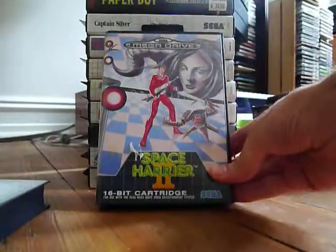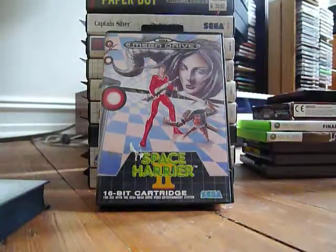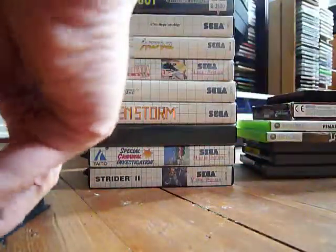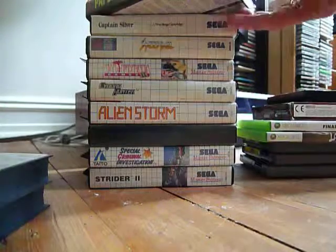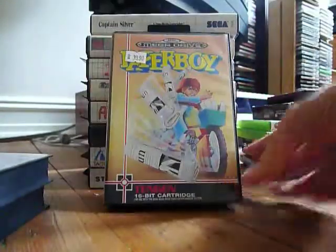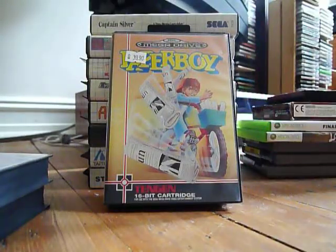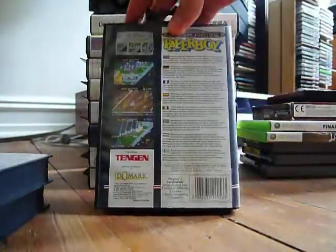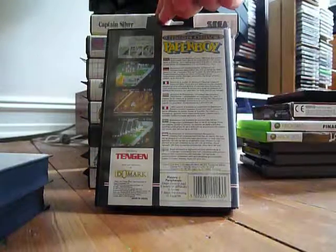Then we have Space Harrier 2, which is a bit of a classic, I guess, very common title to find, and a good title at that. Paperboy for the Mega Drive, and I used to play this a lot on the PC back then, and I thought it was a lot of fun to play it, but I haven't really played it much since then.